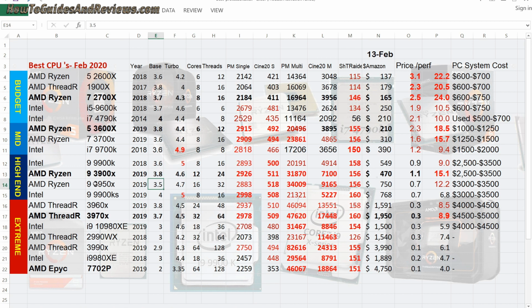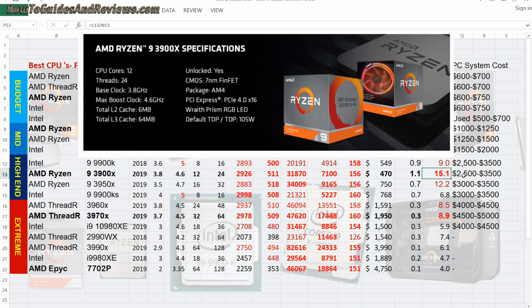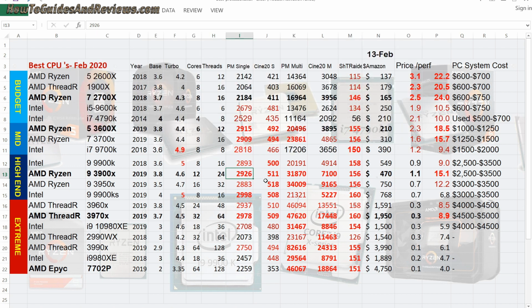So for gaming, you're definitely better off getting the 3900X, which is the best value for money processor in my terms on this list. $470 and you get 12 cores, 24 threads, delivering 2926 on the single core, 511 on Cinebench, and 32,000 virtually on multi-core. That is by far the best processor in terms of gaming and productivity on this list.